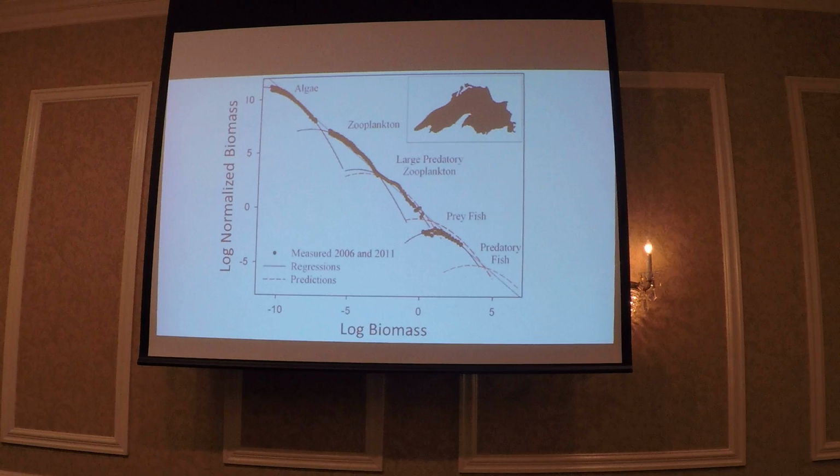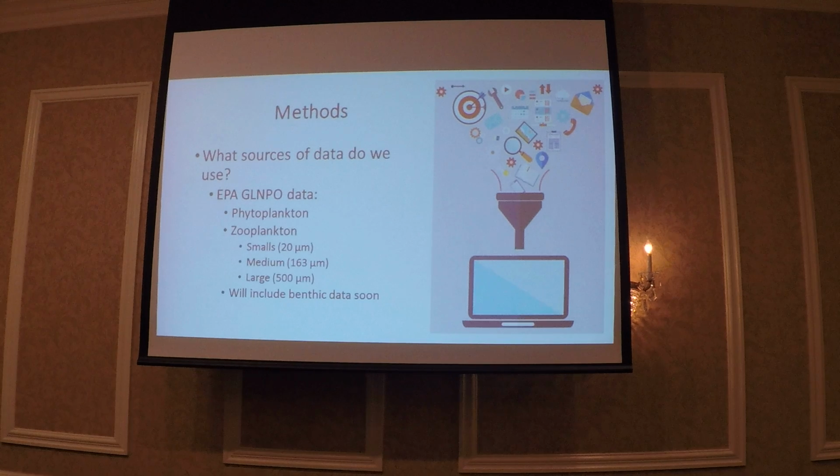This is an example of one fit to Lake Superior. You can see that nice linear line appears. There's some relationship here between algae, zooplankton, large zooplankton, which is a lot of things like Limnocalanus and mysids, and then prey fish. And they actually estimated how much predatory fish would be in that environment. So there is some predictive power available in this model if it fits, and assuming that you trust the other values.